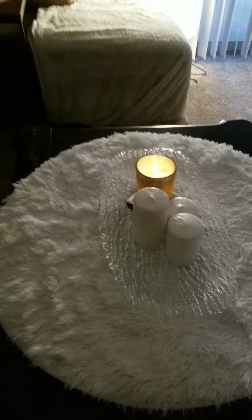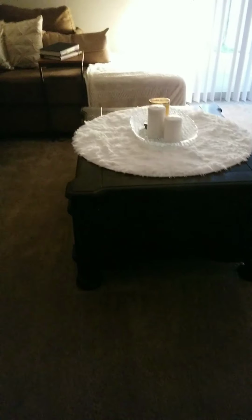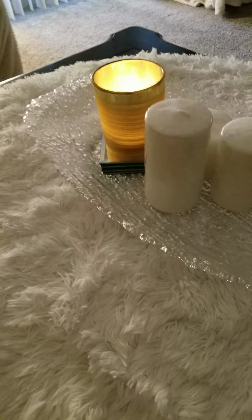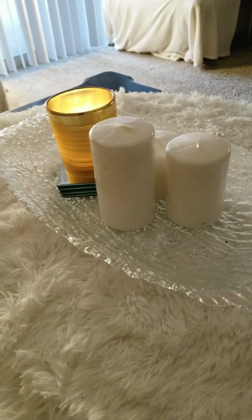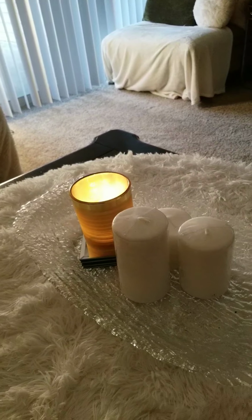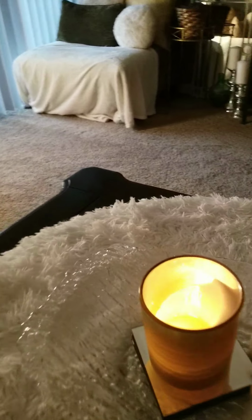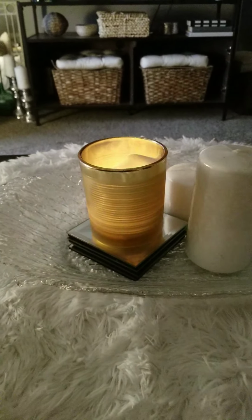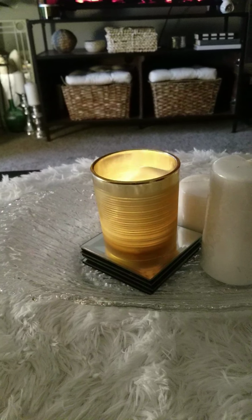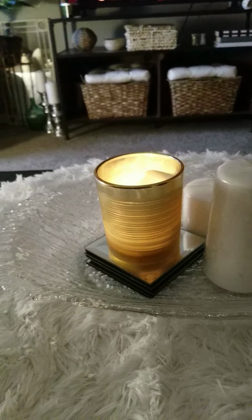Then I have my table. I'll show you the table. I got the table from Ashley Furniture. And I have this rug that I got on the table. I got the rug from Five Below. The three candles on top, I got those from the At Home store. This candle, I got from the At Home store. They have a lot of stuff on clearance, especially candles all the time.